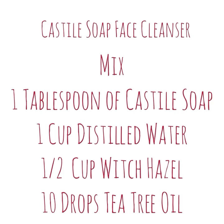So I came up with a simple Castile soap face wash recipe. Simply mix 1 tablespoon of Castile soap with 1 cup of distilled water, 1 cup of witch hazel, and 10 drops of tea tree oil.